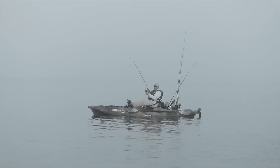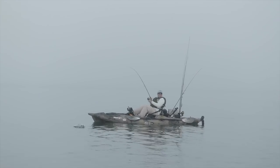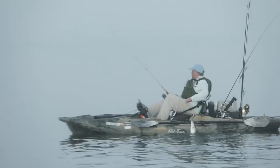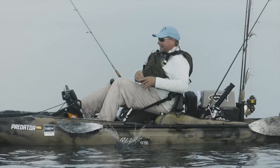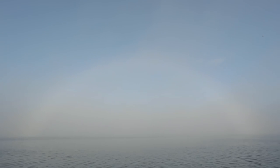You know, the nice thing with the pedal is you just stay right on the edge of the fish. You don't have to pick up your paddle to move. You just pedal back and forth. I'm gonna hit that bird in the coconut. All right, let's go get on these fish.